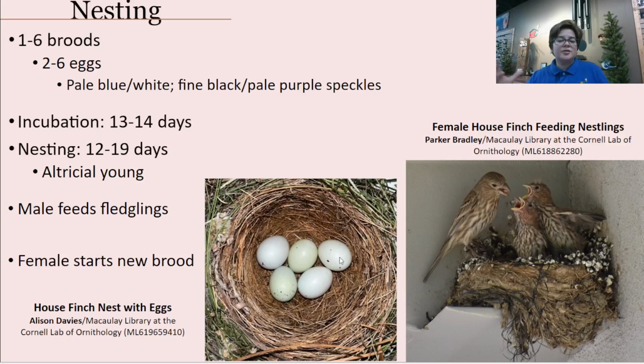Now, when the young do fledge, the male is actually the one that takes the fledglings and continues to feed them, while the female might start working on another brood as well. So it's not surprising to see the male with a bunch of fledglings following him around and begging for food.